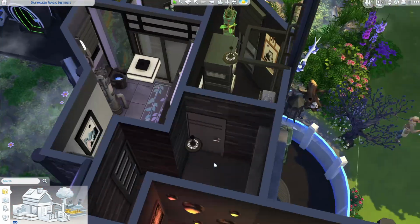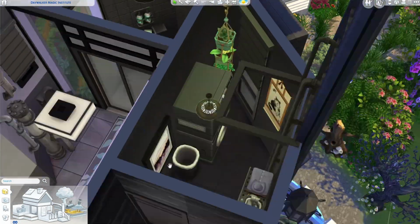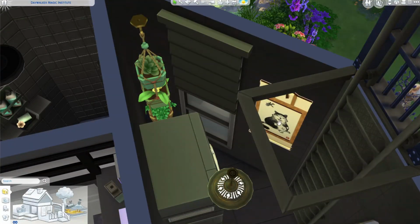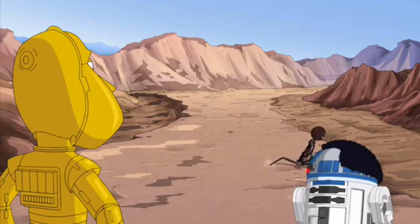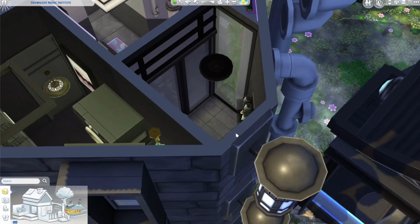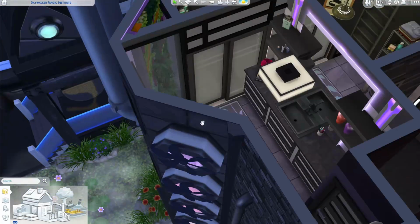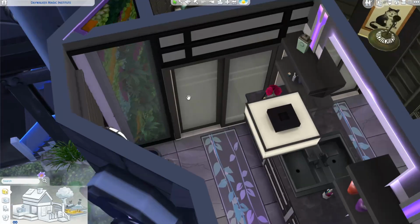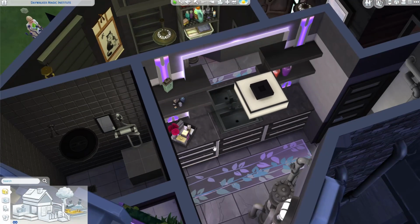We've got these little hallways that lead into a little laundry area, because you know Sith Lords have to do their laundry too. And even Sith Lords love cute little kitties. Oh, kitty, kitty, kitty. Oh, I love it. We've got this shower with some nice plants off to the side. I love how all the nooks and crannies have really been decorated and turned into focal points.